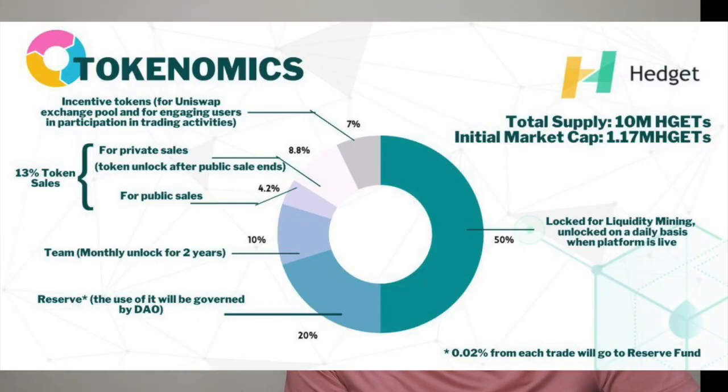So in the end, let's have a look at the Hedget token. It will serve as a governance token for the Hedget DAO to set up transaction fees, the reserves, and general functions and features of the platform. Secondly, it will be used to prevent spamming of orders, which can lead to API overloads and order book manipulation. To prevent this, some amount of Hedget tokens will need to be staked. The greater the activity, the higher the staking requirement.